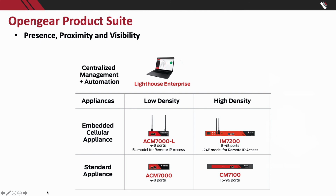We'll start on the left side where we have our low density servers. This is our compact 4 to 8 port units, and we have two of them. We have an ACM 7000-L, which includes embedded cellular. And then we also have our standard ACM 7000, which still provides you with all the smart out-of-band features, just without the cellular component.